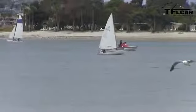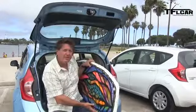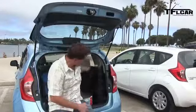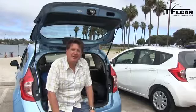In the rest of the world, you may know this Nissan as the Tiida, T-I-I-D-A, but here in America, it's the Note. Why? I don't know, but I do know that I'm in California, in San Diego, on the beach, and I have a surfboard and a wetsuit, so I might as well go. You know what? The thought of me in a wetsuit is like the thought of a bull walrus, so I think I'll stick to reviewing cars.